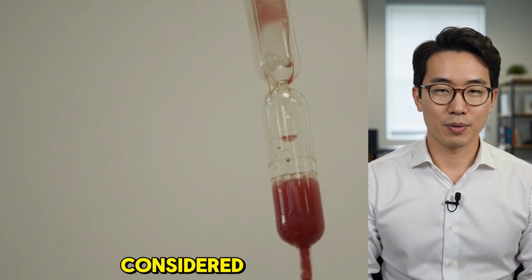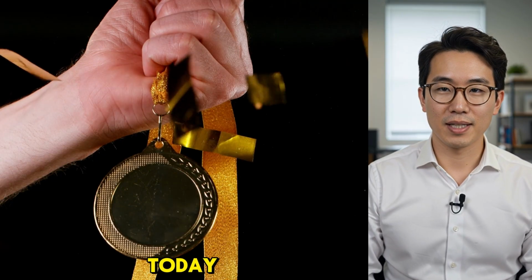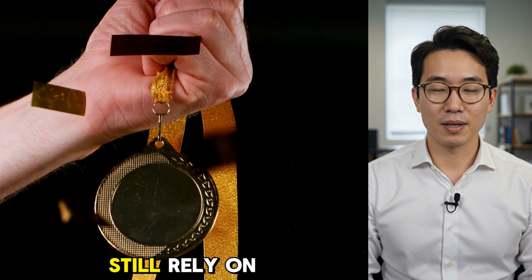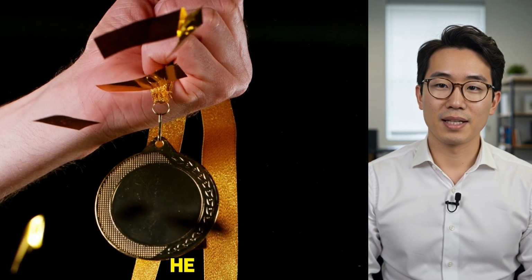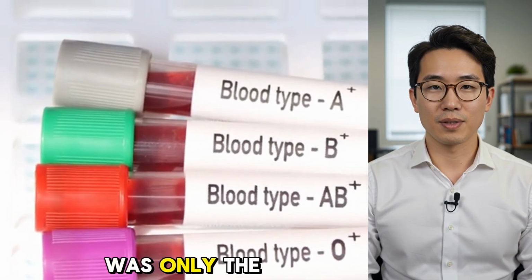This discovery is considered one of the most important medical breakthroughs in history, and it's the reason blood transfusions are safe today. Landsteiner eventually won the Nobel Prize for this work, and doctors today still rely on the same basic classification system he helped establish more than 100 years ago. But identifying the blood types was only the beginning.